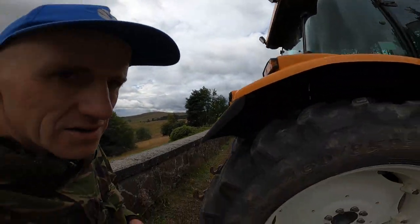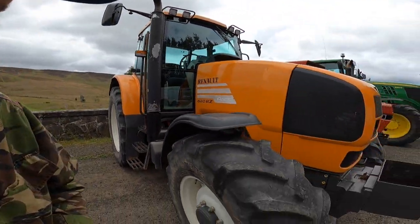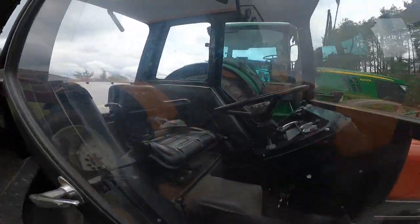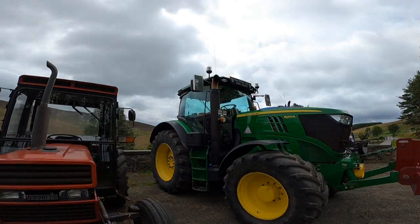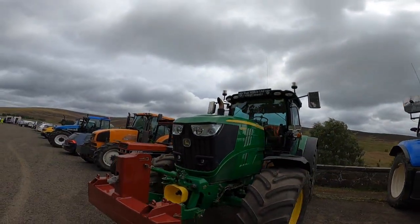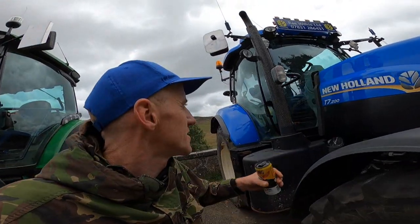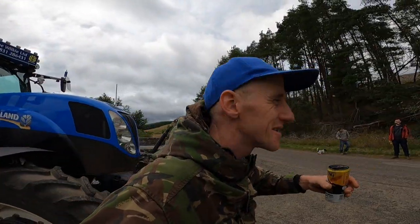Yes, we've got a Renault tractor. Is this an Ares? It is a 620 RZ. And then check out the wee Case International here, folks. Super cool. And then John Deere here, 6210R. Both these tractors are Ray Wilkie's yokes. We've got a New Holland T7 200. Far better than the John Deere. That's what the owner operator's saying over at the other side of the road here, folks.